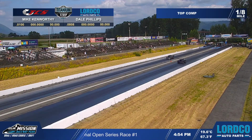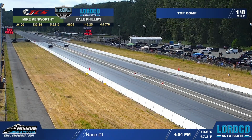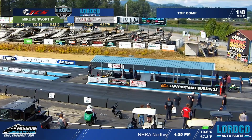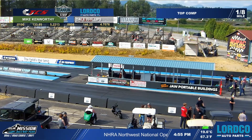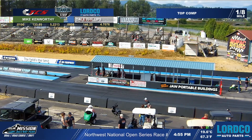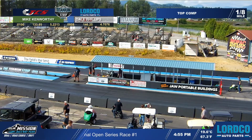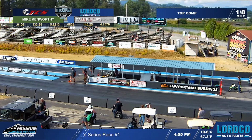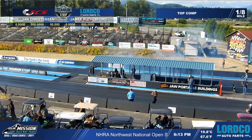Both drivers away on a green. Pontiac left, Mustang right, wind light, Pontiac. 522. Dale Phillips runs dead 7 on the dial, but he missed a tree. Left it back here at the starting line, and Mike Kenworthy taking care of business. You know, like taking care of business every day, taking care of business. And just like that, we are in top comp.